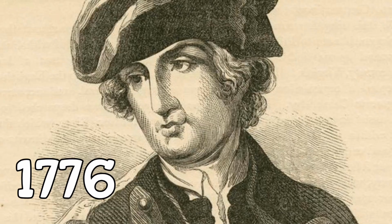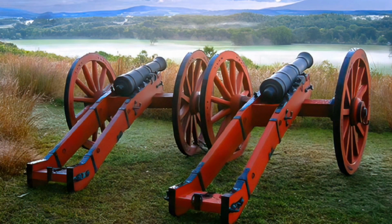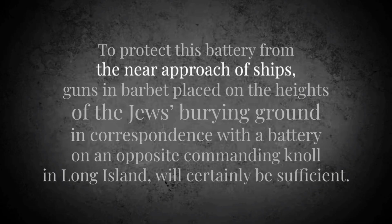In March of 1776, one of Washington's generals wrote to him about the preparations happening in New York. A battery for this purpose is planned at the foot of the Jews' burying ground. To protect this battery from near approach of ships, guns and barbet placed on the heights of the Jews' burying ground, in correspondence with a battery on an opposite commanding knoll in Long Island, will certainly be sufficient.